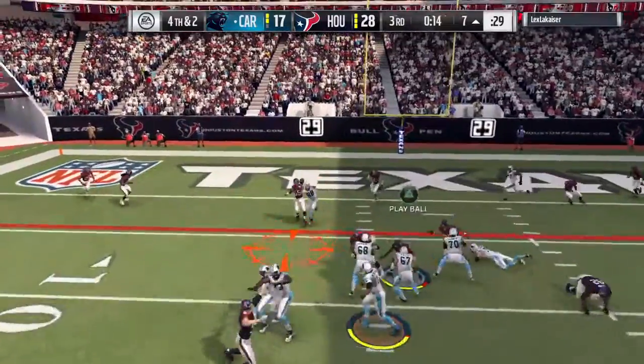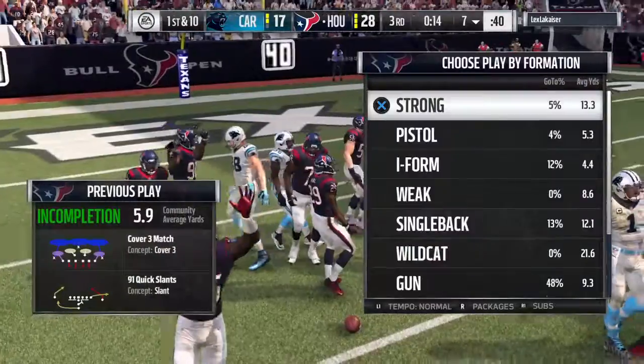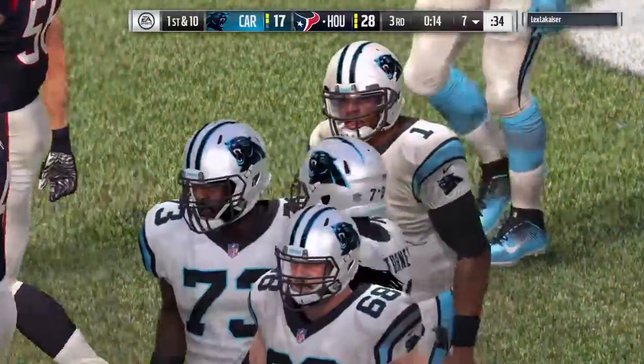They snap it to Newton. And it is incomplete. Ron Rivera, the gambling type, but he comes up empty here. And this Texans defense stands tall. And now out comes Houston.